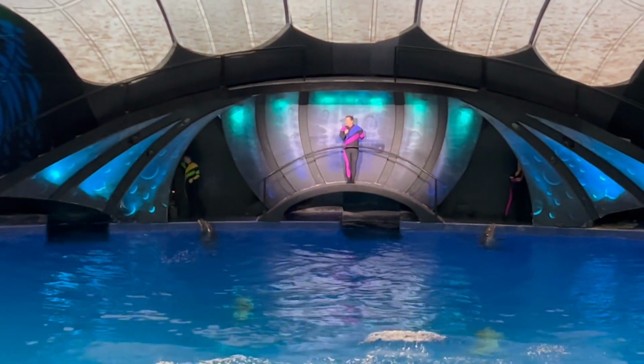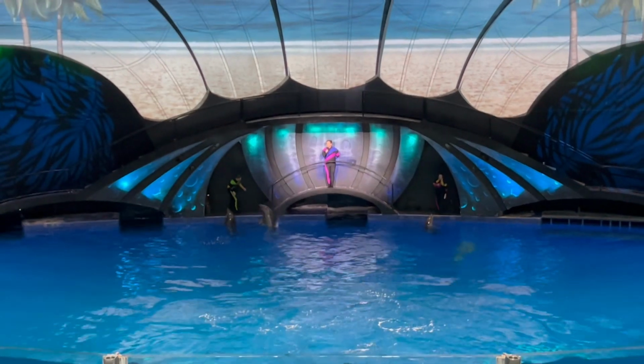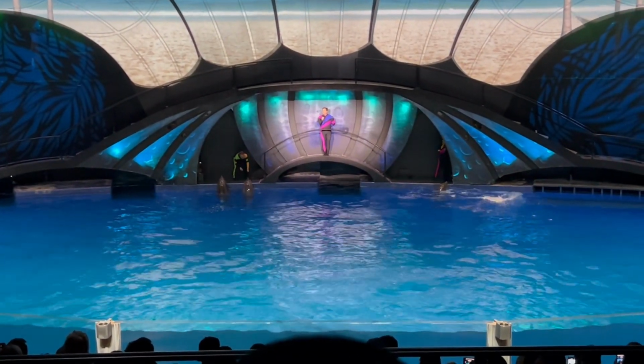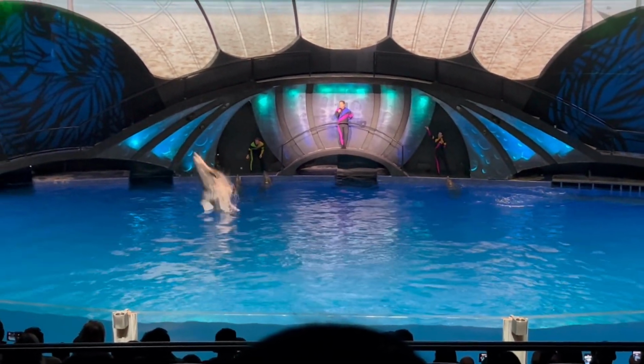Last but not least, he is going to be soaring high into the sky. That's right, spinning his way into the spotlight. Let's all put our hands together and cheer him on, because here comes Pacino!